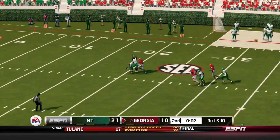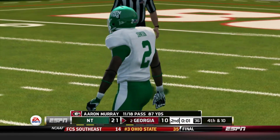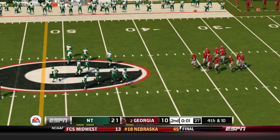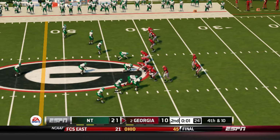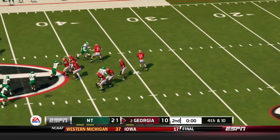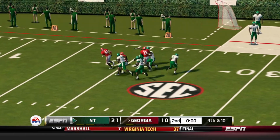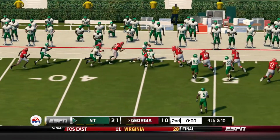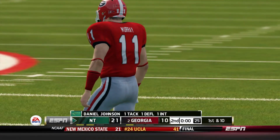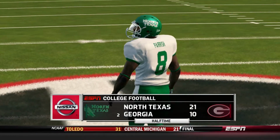Airing it out long. The defender had his hands on it, but it's incomplete. Will the intended receiver on the play. That'll make it fourth and 10. He goes downtown. Picked off by the senior. First half is over, and this is why they play the game. 21-10, North Texas.